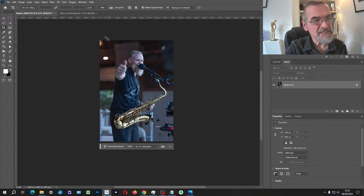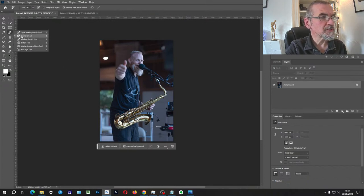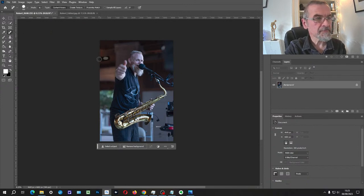Now, the next problem is that we've got a couple of little spots up here, this bright orange light and this blob here, which are grabbing the attention. So the first thing I would do, I'll just use the spot remove tool, is get rid of those, and maybe that little one up there, because they are grabbing the attention where we don't need them.